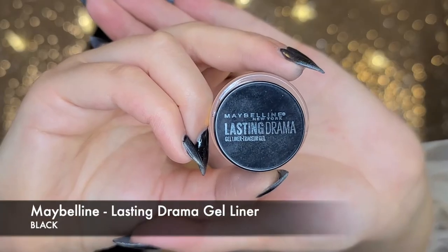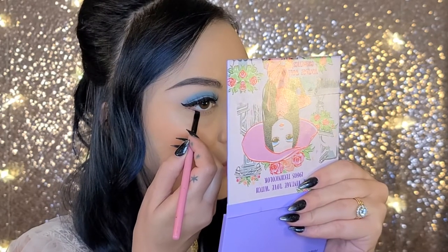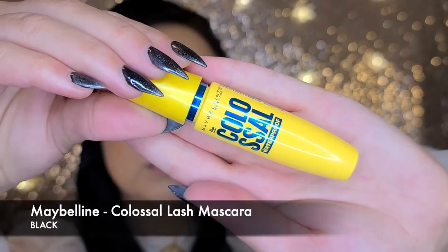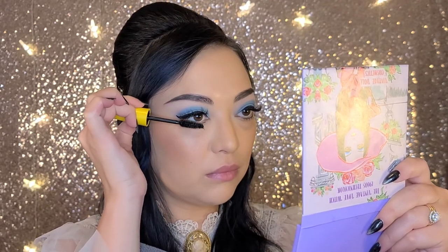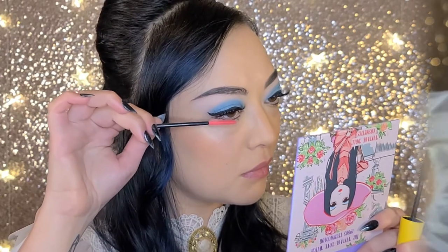To accentuate the bottom lash line, I'm using Maybelline's Lasting Drama Gel Eyeliner in black with a very sharp and precise eyelining brush. It's important that the line is clean and very thin, but also visible. Now going back in with the mascara, I'm going to apply a liberal amount to the bottom lashes. This is very much the look that she had in the movie, and in order to keep them looking tidy, I'm using a clean spoolie and just running it through, and possibly adding another layer if necessary.